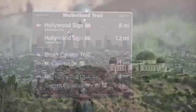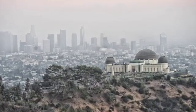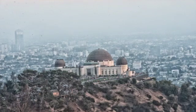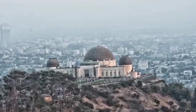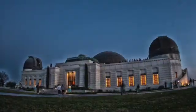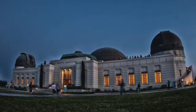If you're unfamiliar with what the Griffith Observatory is, here are some pictures I took a while back. Notice the two domes to the left and to the right of the observatory. Inside, they have two large telescopes where you can look out into space. Notice the line of people waiting to use the telescope in this picture.